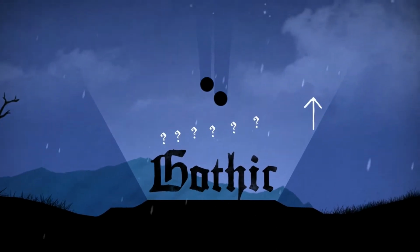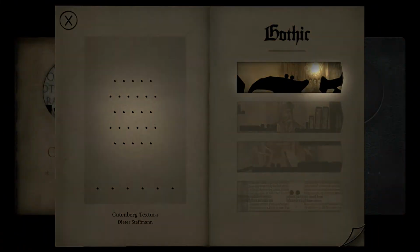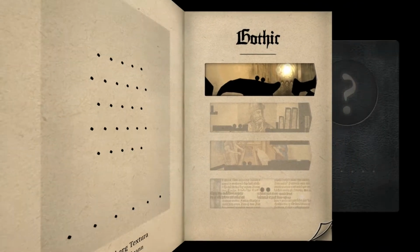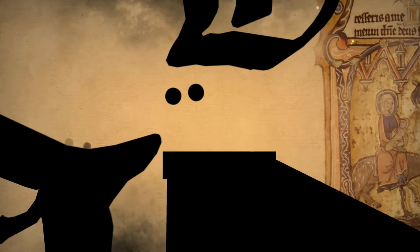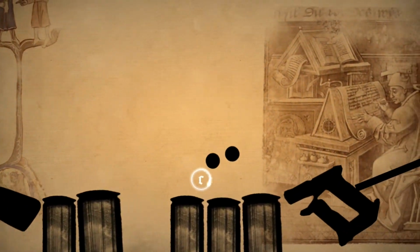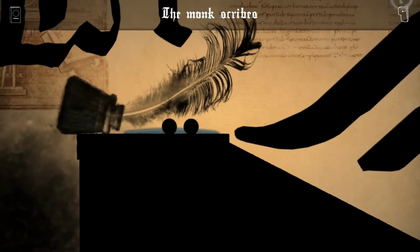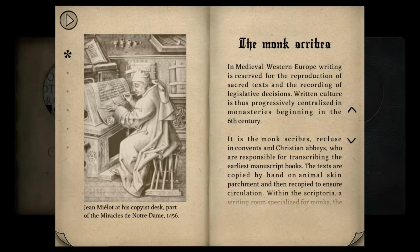Gothic. Can you find all the characters of this chapter? I don't know. Can I? Woo! Hello. Whoa! Whoa! Whoa, okay. The monk, what? I can't read that. The monk scribes.